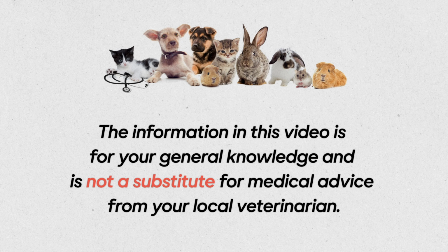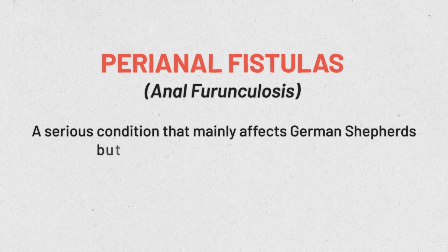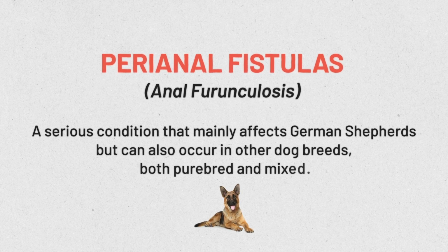First, we should cover what a perianal fistula actually is. This might also be known as anal furunculosis, and it is an incredibly serious situation that most commonly impacts German Shepherd dogs, but can impact any dog of any breed.